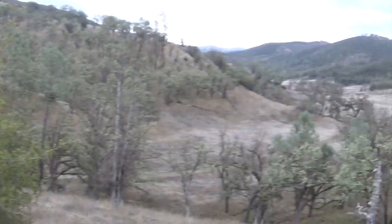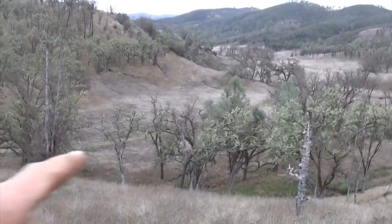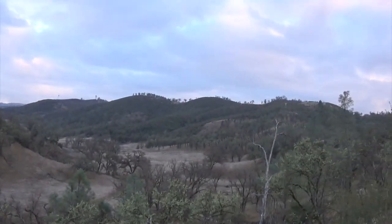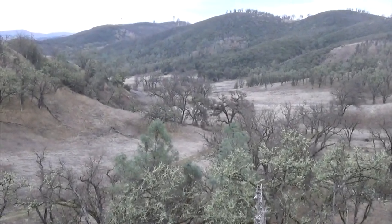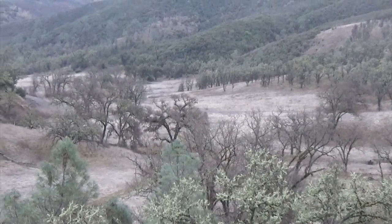So here's the best I can give you as an equivalent of a drone shot. This is looking down Zem Zem Canyon Valley, if you want to call it that. Beautiful. I want to see this place lit up with spring flowers in springtime.